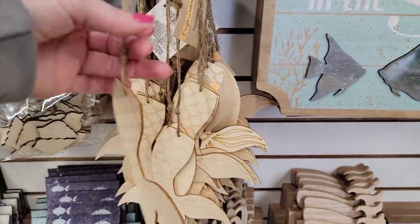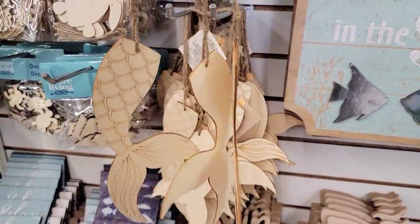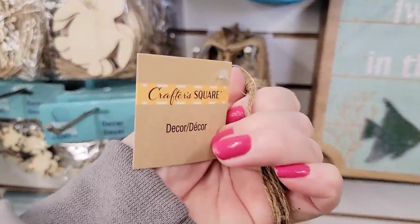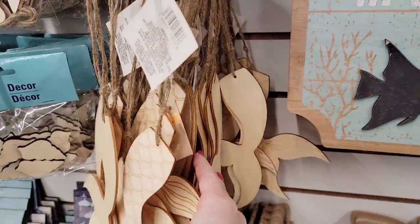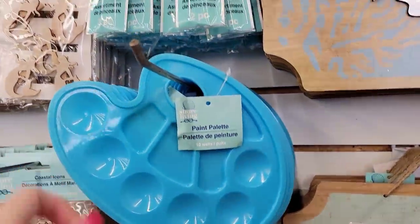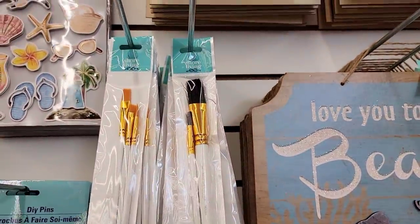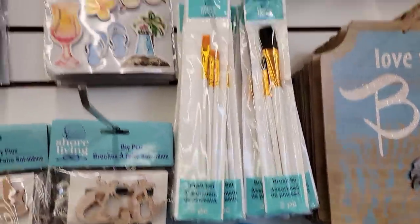And they also have these. These are mermaid tails, well, on a rope. You get three tails on there. They are 7 by 3.5. And those are by Crafter Square. They also have this paint palette in the color blue. Some new paint brushes. You get three per pack.